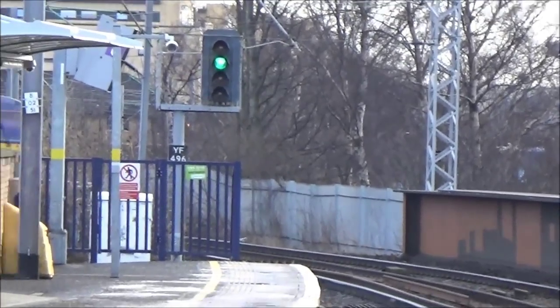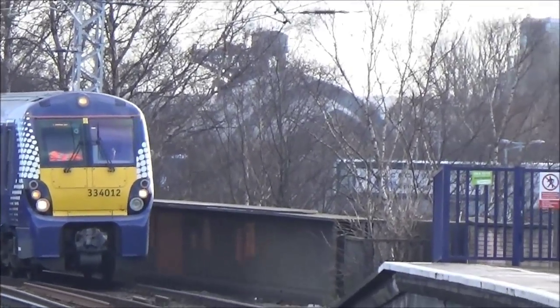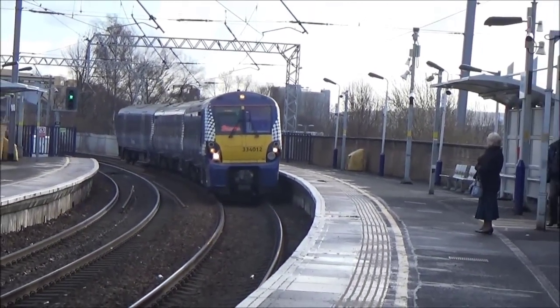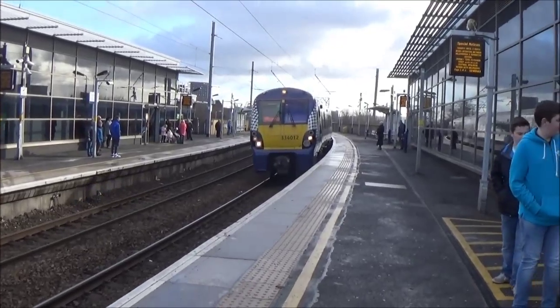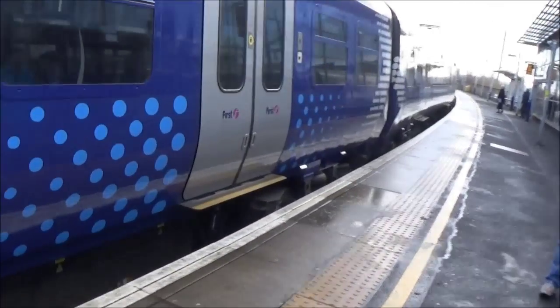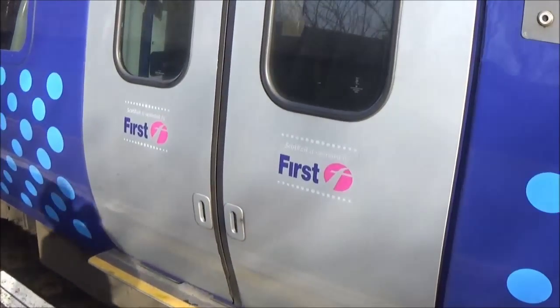Just coming in, it's 12:09 from Cumbernauld to Dalmuir, so a train we're going to get to Yoker. 334-012. Here we go.